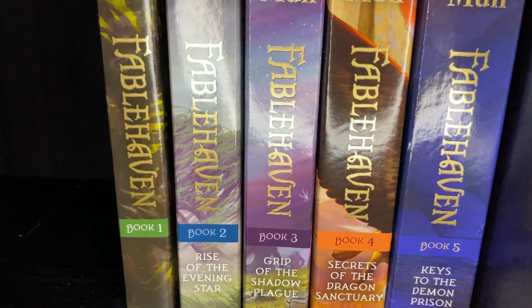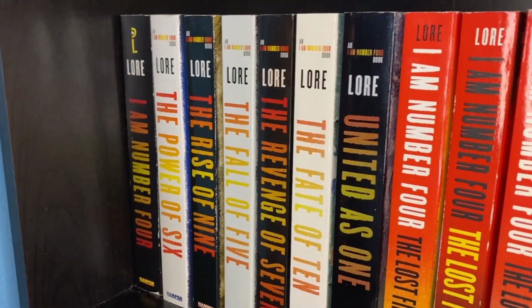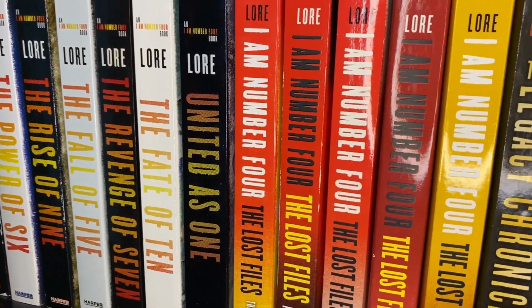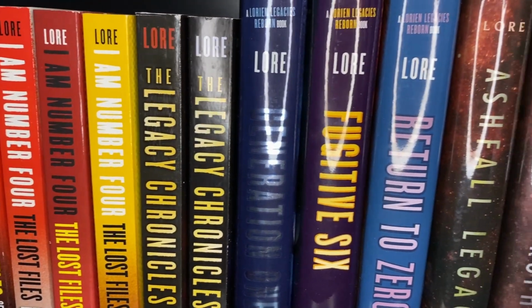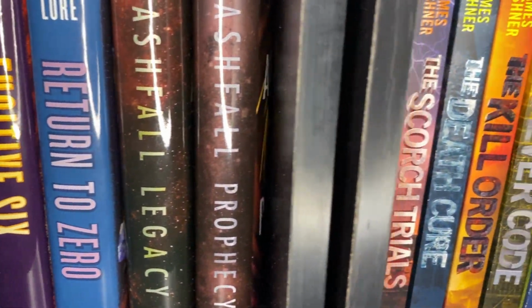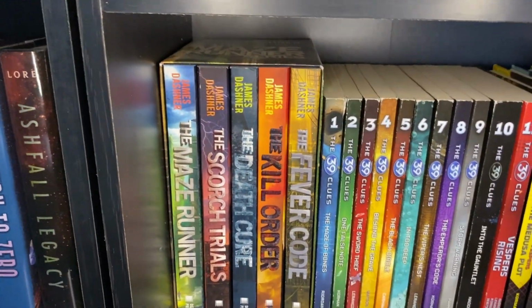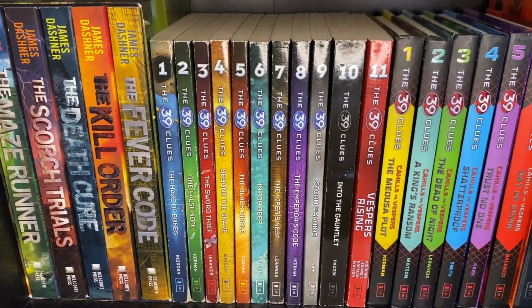And then up here we have my final set of YA books that I'm very fond of, at least the ones that I have read, those being The Lorien Legacies by Pittacus Lore, as well as a couple other books he has written. Over here, we have the Maze Runner series, a book that I absolutely love. One of my favorite series growing up being the 39 Clues and its sequel series.